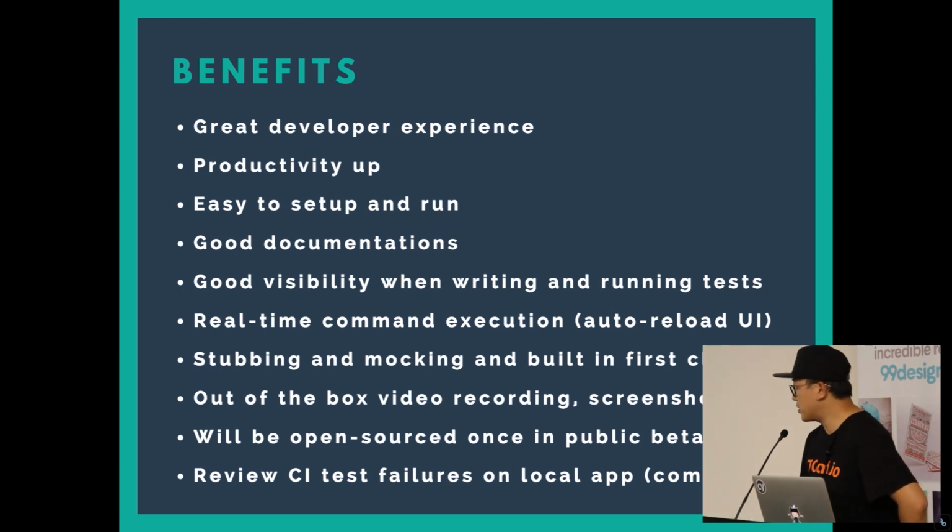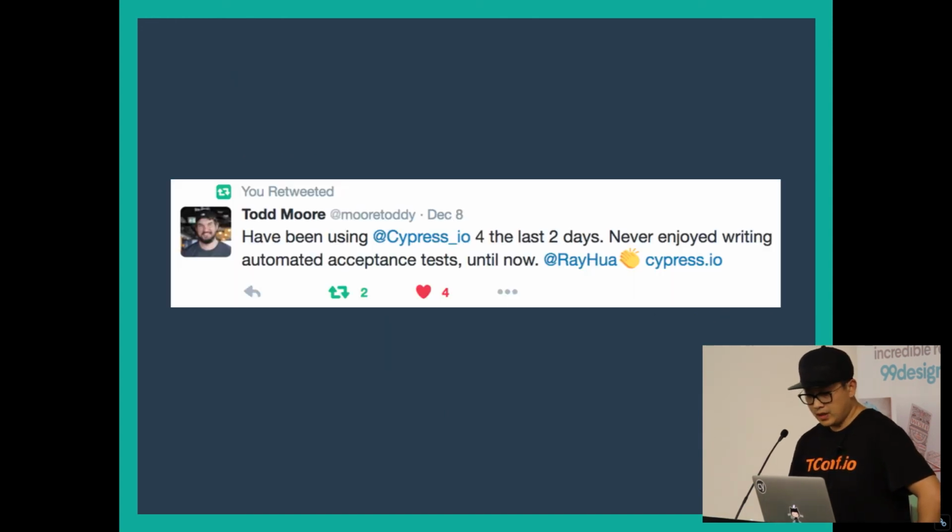They also say they'll pretty much open source the whole thing when it's in public beta. And a cool feature that's coming out is you can actually run your Cypress test on your CI, and because they record everything you do as a part of your test, you can go back and review your test. You can just step through every single test step and find out why a test, for example, failed on your CI box or your Docker container, but works locally. So this is something that we are very much looking forward to. Our developers are pretty happy running Cypress.